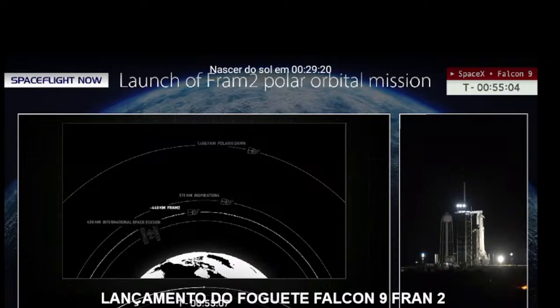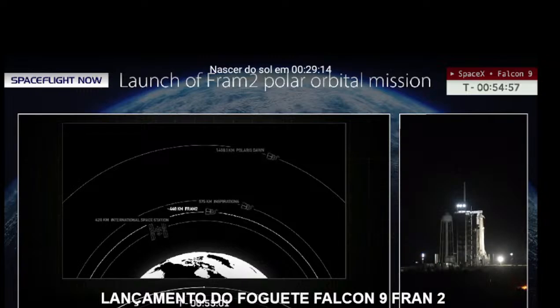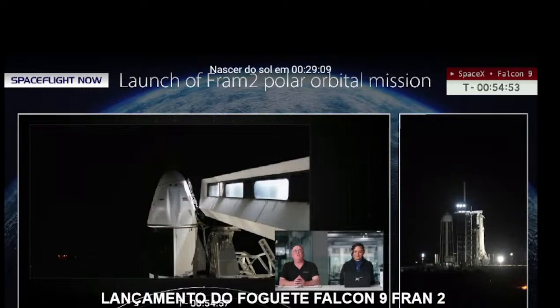Here's a graphical overview of where the Fram 2 mission will be orbiting as compared to the Inspiration 4 and Polaris Dawn missions and the International Space Station.